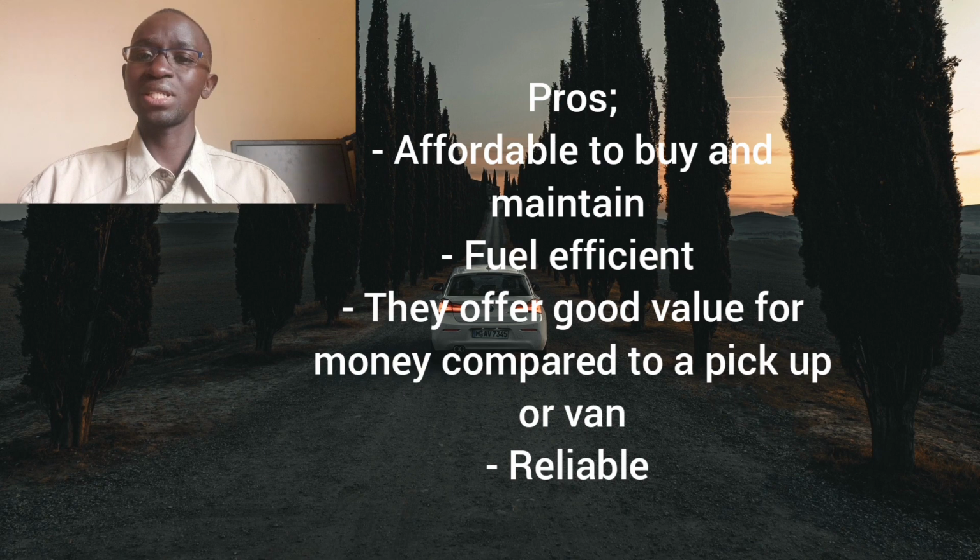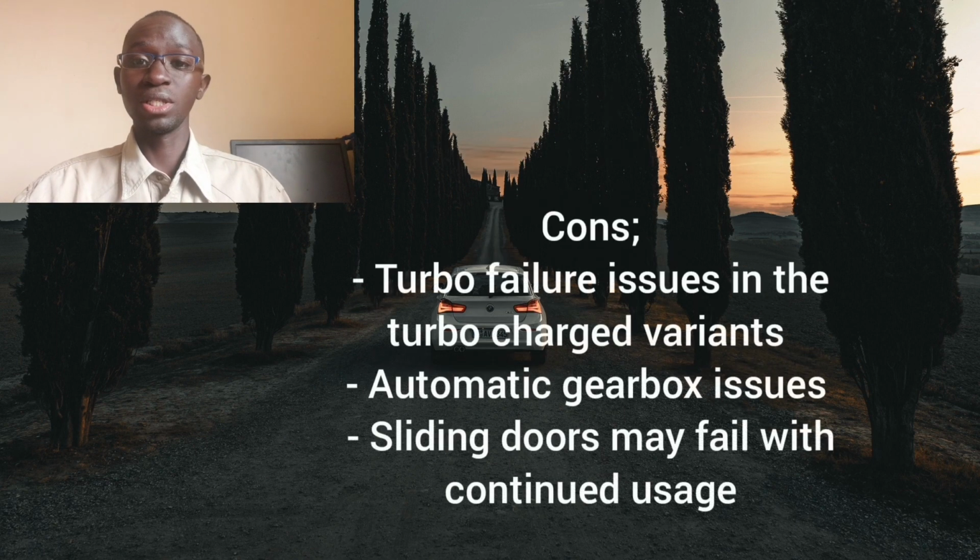In fact, if your business does not involve long distances, then these vans make more sense because they are affordable to buy. There's no point in getting a Probox for over 1 million, yet you can get these microvans for around 750,000 shillings. On to their weak points: stay away from the turbocharged variants.